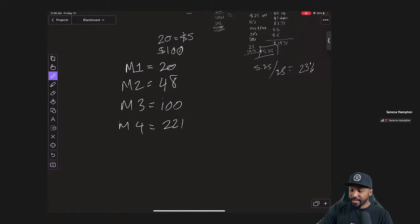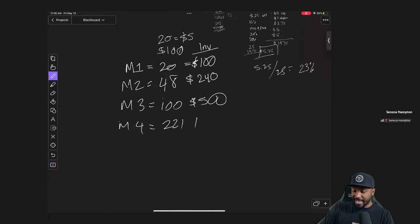Let's say this cost you $100 in inventory. This is your inventory cost. This here is $240 of inventory. This here is $500 in inventory. This here is $1,105 of inventory. That's your inventory cost for 4 months. It's just an example, illustration.